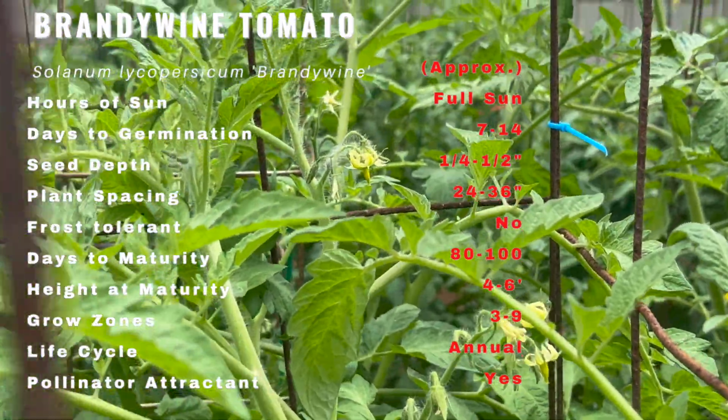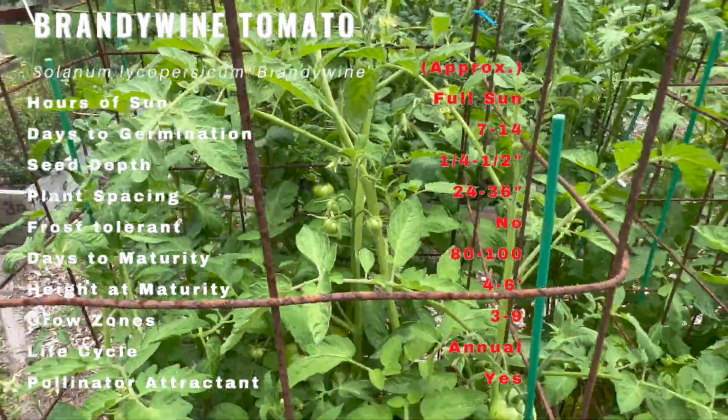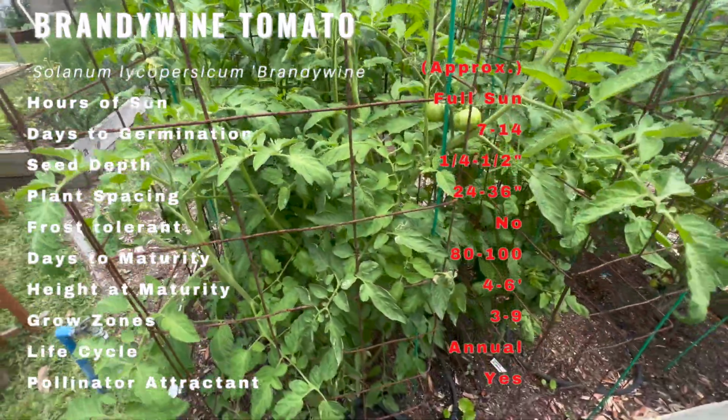Growing Brandywine tomatoes requires some attention, but the reward is well worth it. These indeterminate tomatoes thrive in full sun, so make sure to provide at least 6 to 8 hours of direct sunlight per day. The soil should be well draining and rich in organic matter.